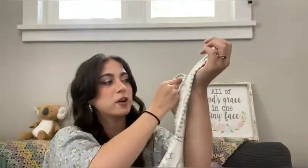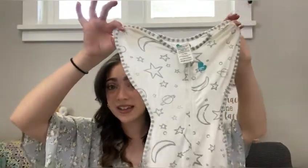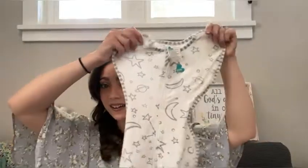I have two different types, and I would suggest both because you don't know which your baby will prefer. Mine luckily likes both, so I switch off between the two. This first one has been well loved. This is the first one we used, so don't mind the stains. It's a baby, right? This is the Swaddle Up Swaddle Sock from Love to Dream, and this allows their arms to be up as they're rolling over, so they can't roll all the way. So if your baby likes to have their arms up, the Swaddle Up sock is the way to go. I've got a couple of these.